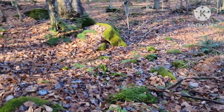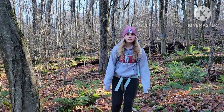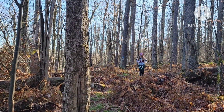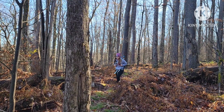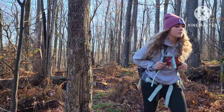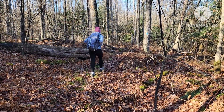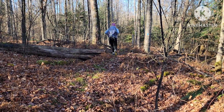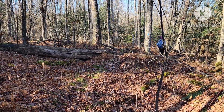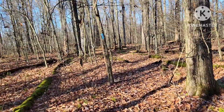Pretty rocky, slippery through here. I believe we are officially at the tippy top.